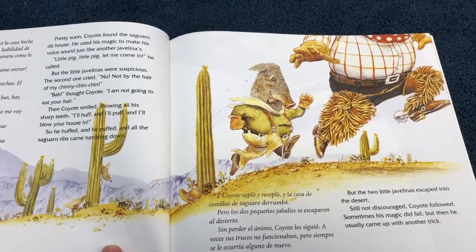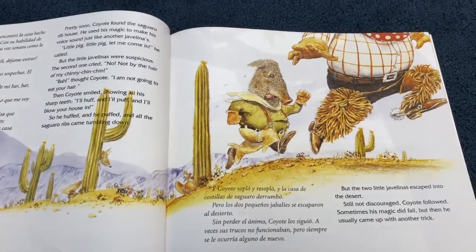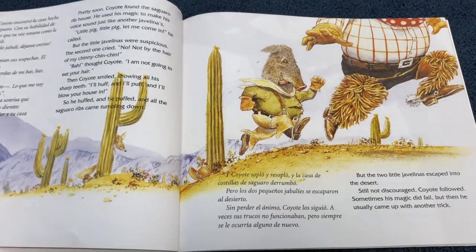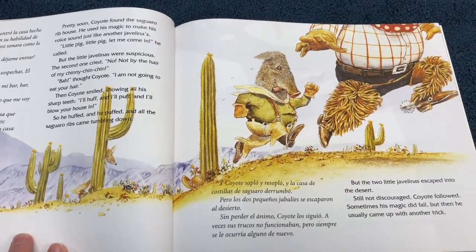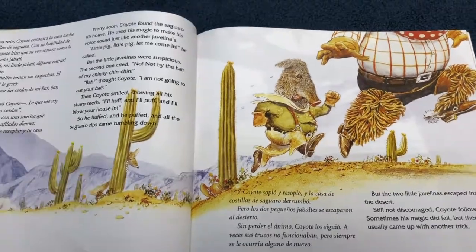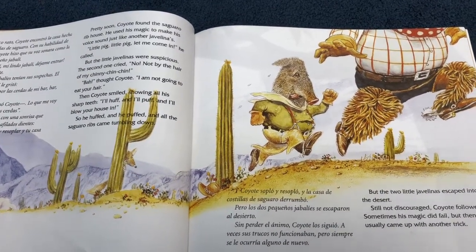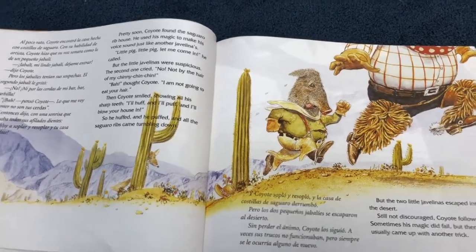But the little javelinas were suspicious. The second one cried, "No, not by the hair of my chinny chin chin. No, ni por las cerdas de mi barbilla." "Bah," thought Coyote, "I am not going to eat your hair." Then Coyote smiled, showing all his sharp teeth.